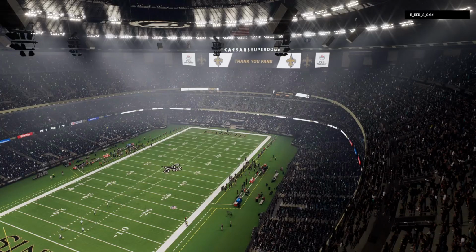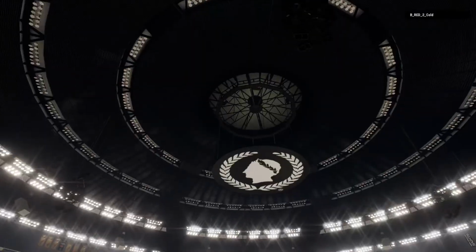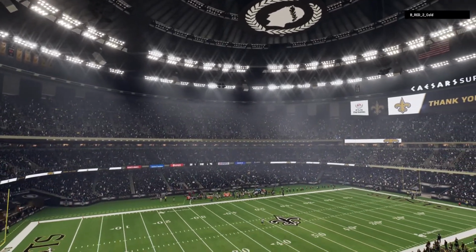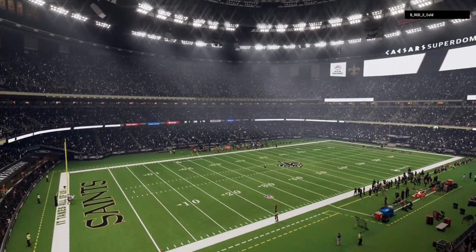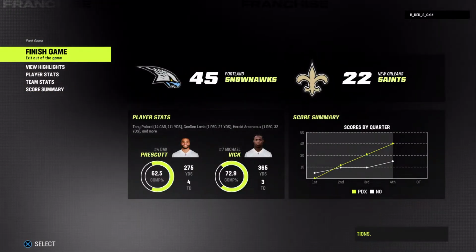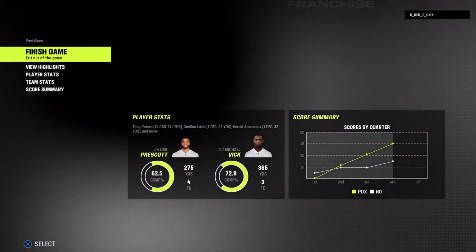So for our visitors, they continue to put themselves in position for a first-round bye as they move to 8-2. And they will head back home next week. Meanwhile, for New Orleans, add 1 more loss to the column. That drops them to a woeful 1-9.